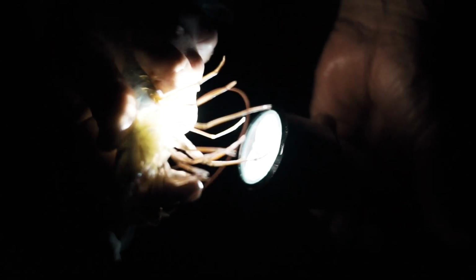Somewhere around 500,000 eggs, or 400,000 or something like that. And of those, depending on condition, maybe half of them, or as many as 80% of them, will hatch. So that leaves you with 200,000 or 300,000 nauplii larvae.